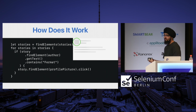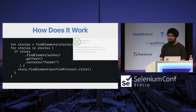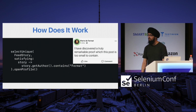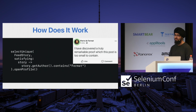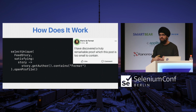And this would even be a problem if your UI loaded asynchronously, which is often the case for large mobile applications and websites as well. So how does the same code look within our abstractions? It looks something like this. We just say, hey, select the unique feed story which satisfies this predicate, and open a profile. And as you can see, we never go through remote web element calls here. The framework does all the hard work for you to requery the UI when anything goes wrong.